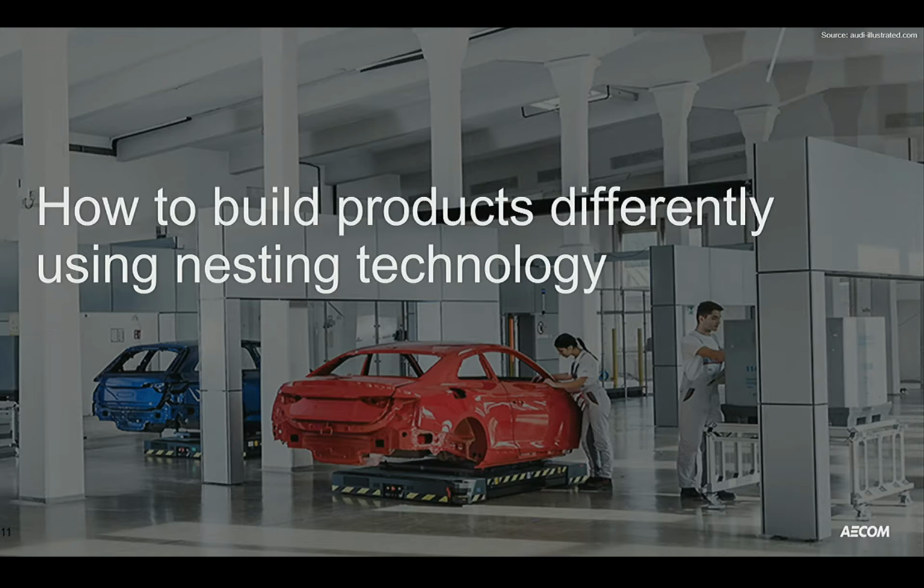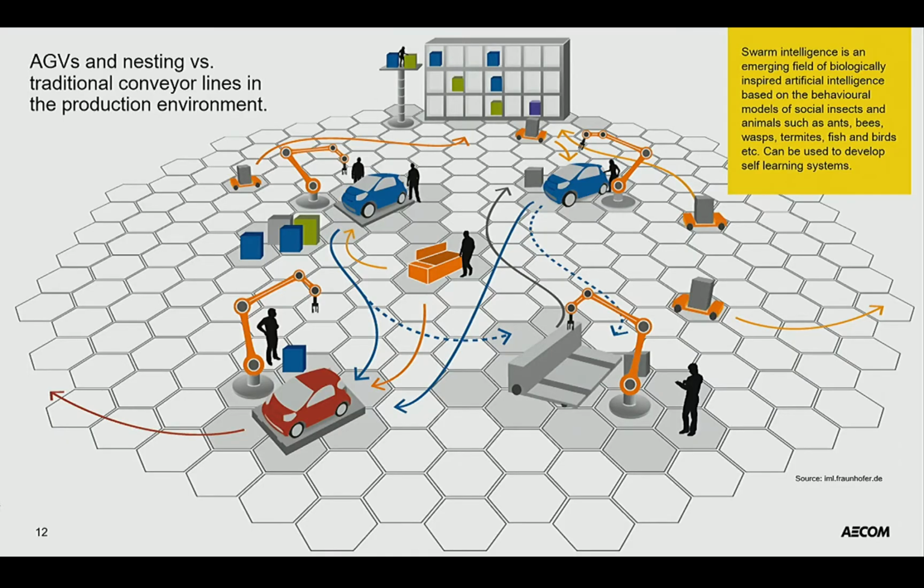So now we go into the manufacturing, how to build the products differently using nesting technology. The future flexible factory doesn't have specified stations, doesn't have specified paths. It can use swarm intelligence, it can use augmented reality, it can use self-learning systems.